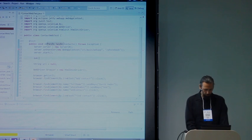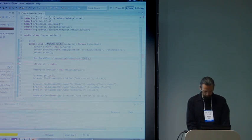And now comes the magic thing. You might want to take notes. The port that it's actually starting at is getConnectors()[0].getLocalPort(). I'm trying to get the Jetty team to understand that that might not be ideal, but they haven't listened to me so far.